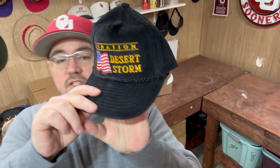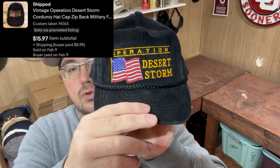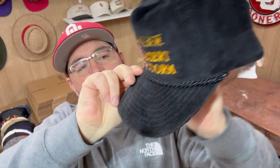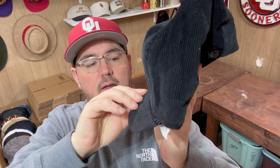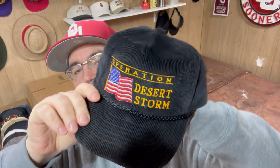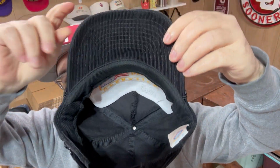All right, next up was this vintage Operation Desert Storm corduroy hat. Really cool hat right here. Had the rope corduroy, pretty good condition. Went out for like $16. And these Operation Desert Storms, anywhere from 15 to 25, just kind of depending on the style and how cool of a hat it is. But really glad to get 16 for this one.